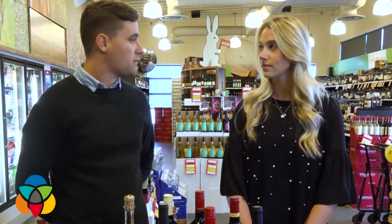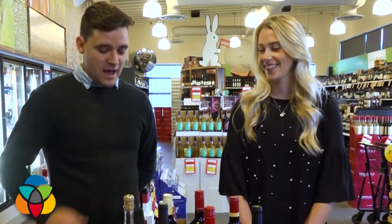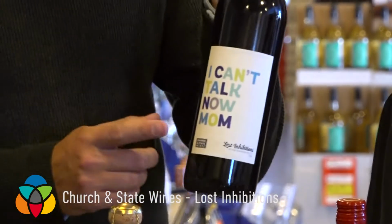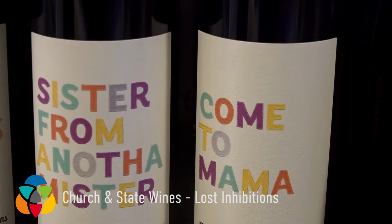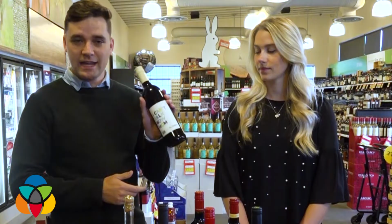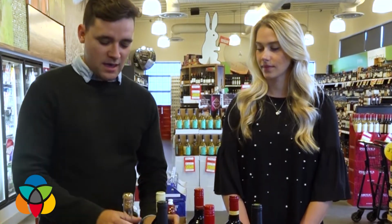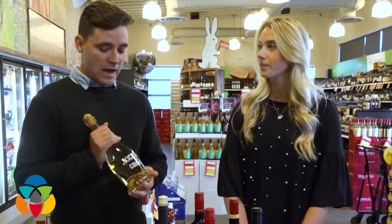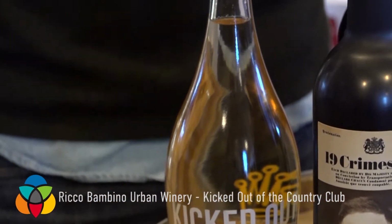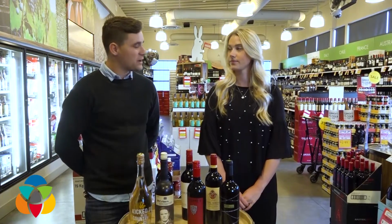They say don't judge a book by its cover, but why do books have covers if not to judge them by? So I really like the Church and State wines. They produce this Lost Inhibition series with the funny labels. Everybody likes to come in and take a little peek on the shelf, find the one that they like. This one says, "I can't talk now, Mom." Hi, Mom. Rico Bambino, nice little local winery here. They put a ton of effort into making sure their wines look fantastic, and this one knocks it out of the park. So what are you gonna pick?